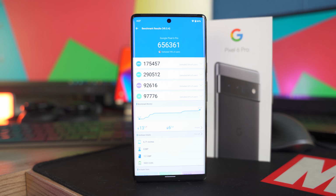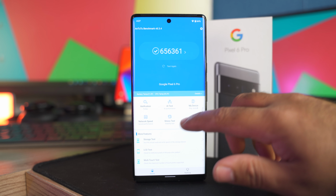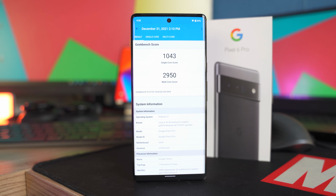The benchmark scores depend on the processes running in the background, the ambient temperature, and many other factors, and these scores can largely vary for users. Ideally, the Antutu score of the Pixel 6 Pro should cross 700k. Anyways, the Geekbench and 3D Mark scores are also on your screen.